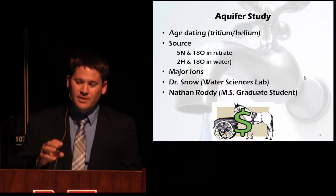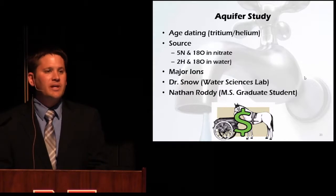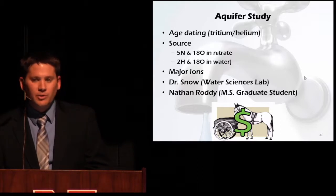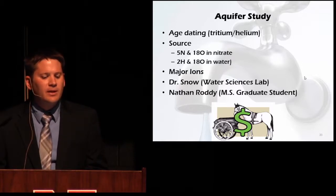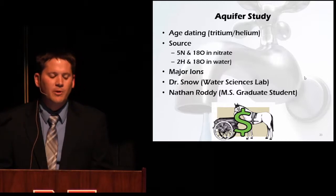So the Aquifer Study then, I mentioned that the well rehabilitation project is not going to happen, at least with this grant cycle of money. So it left a little bit of money left over. We had originally planned to do some age-dating, tritium and helium, on the 3 nested wells that were close to the public water supply well.